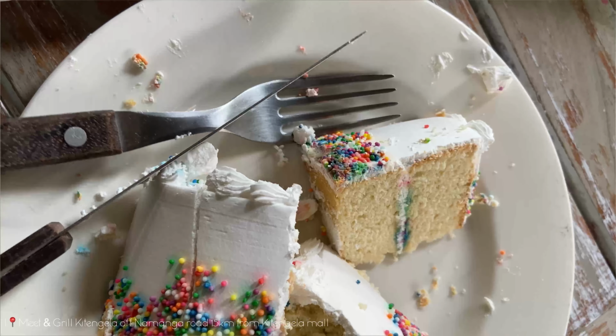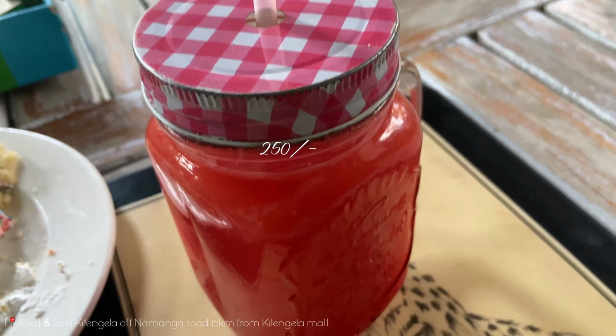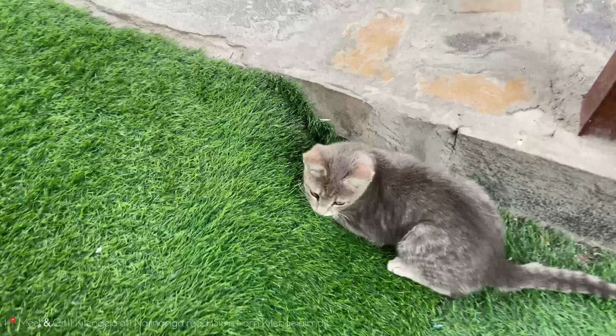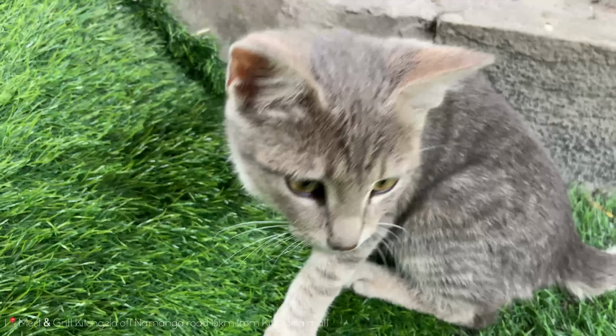So it was time for some dessert. We got this nice piece of cake and we decided to get down on it, and also we ordered some cool juice. They also have cocktails if you need such kind of drinks. This is just a lovely friend that we got to meet over there.